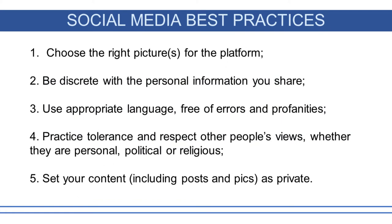The following are best practices that you can apply across your different social media channels, especially while you are searching for jobs. 1. Choosing the right picture for the platform. 2. Being discreet with the personal information we share. 3. Using appropriate language, free of errors and profanities. 4. Practicing tolerance and avoiding attacks on other people's views, whether they are personal, political, or religious. 5. Setting your content, including posts and pictures, as private. We'll now elaborate on each one of these.